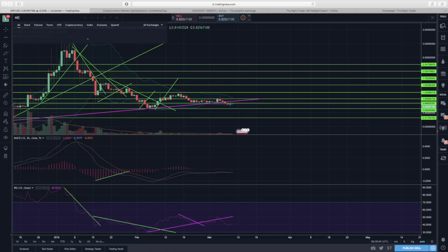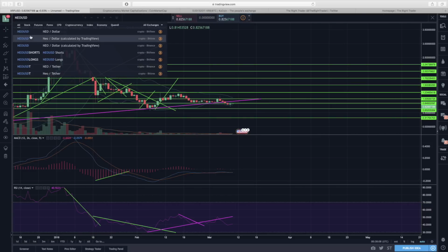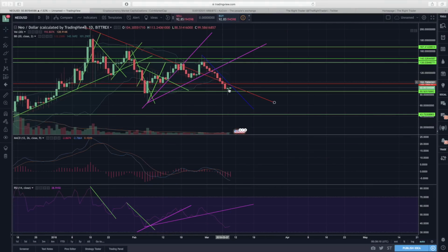Let's take a look at Neo and see if Neo has been able to get a nice bounce as well. Now, very nice hammer candlestick. That is obviously a very powerful bullish signal, and that's actually confirmed by this next green candlestick. So hopefully we're able to get a breakout here with the next candlestick or two.